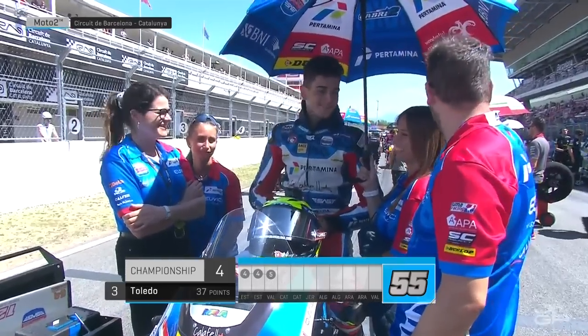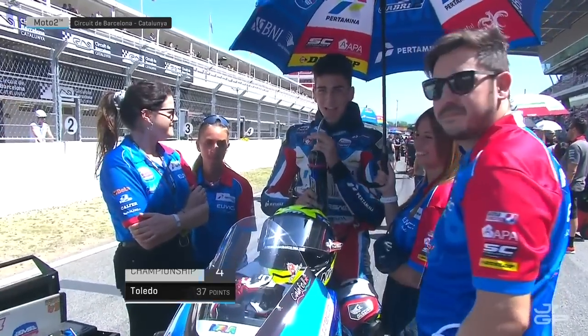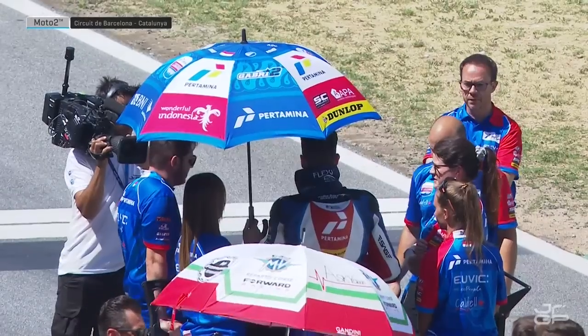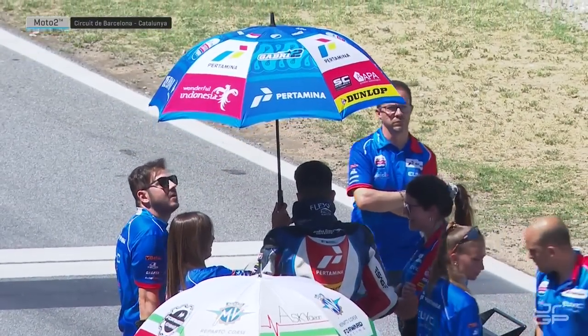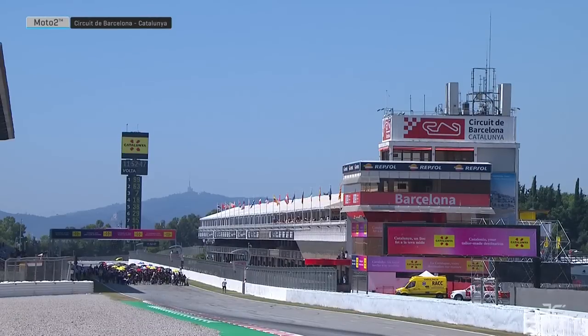This is Alex Toledo, just missed the podium in both Estoril races, and of course in Valencia too, but he starts from the front row. First time he's starting from the front row this year. So what can Alex Toledo do on the number 55 machine? We will wait and see, but he's definitely in the hunt, is Alex Toledo.